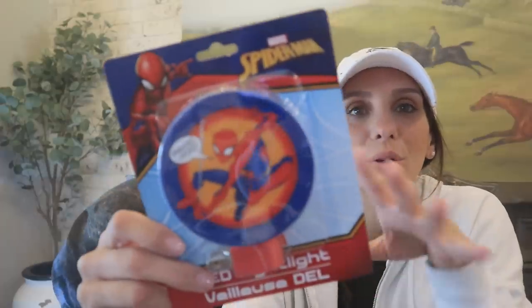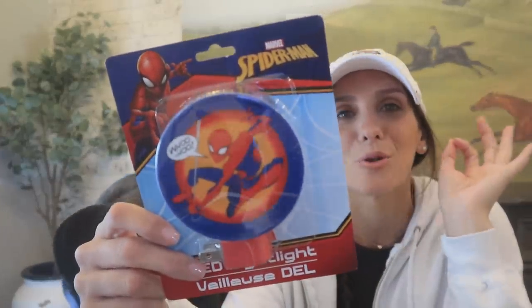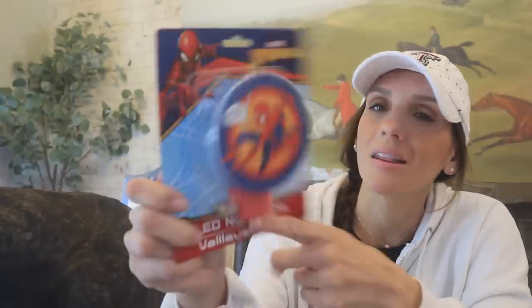Then I saw this cute little nightlight with Spider-Man, and I thought it was so cute, and Spider-Man just reminds me of Micah because he is her favorite superhero. And this is a new little nightlight, so I don't know. Show it to her, see if she actually really likes it. She does have a nightlight in her room. It's actually a Dollar Tree one. So I don't know. We'll see. She might be like, but there it is.